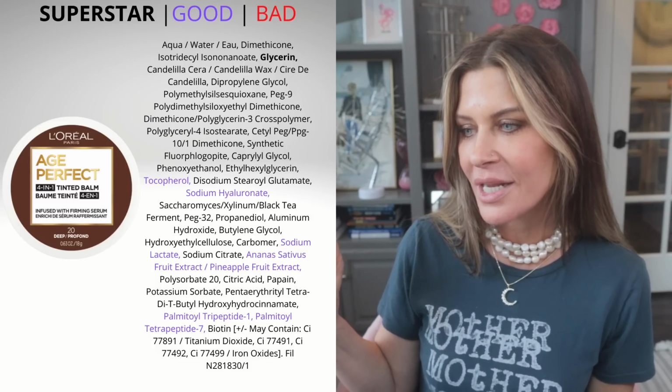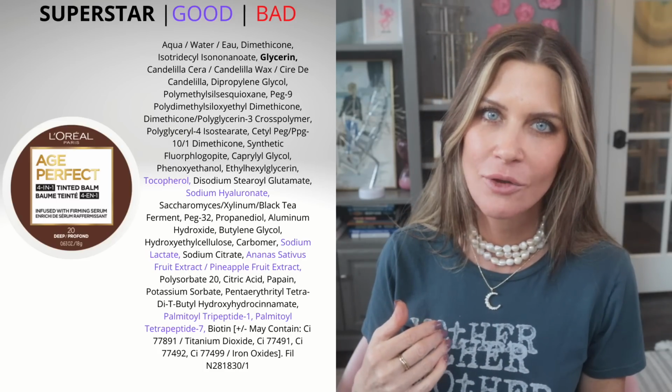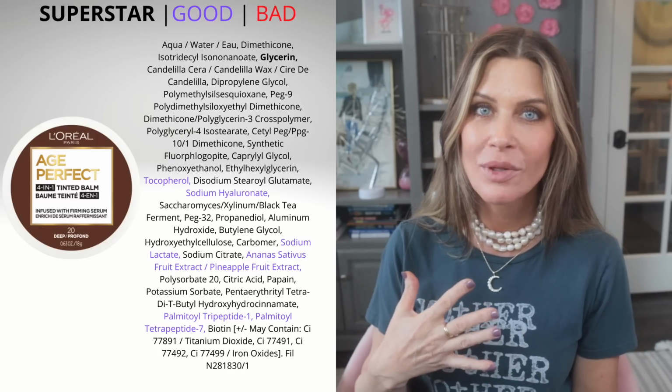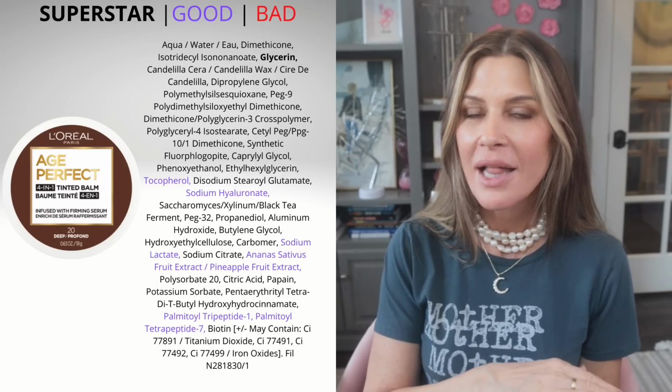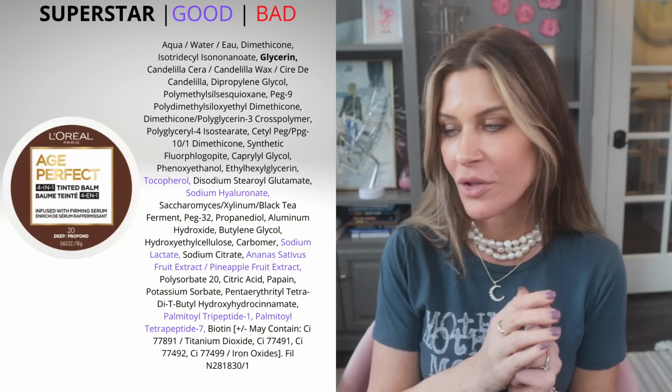Then glycerin is actually the, I think, 4th ingredient. Glycerin's a great ingredient. It is a humectant. It can really, really help to hydrate your skin. I love it. It's a beautiful ingredient, and I'm glad to see it in this balm foundation.